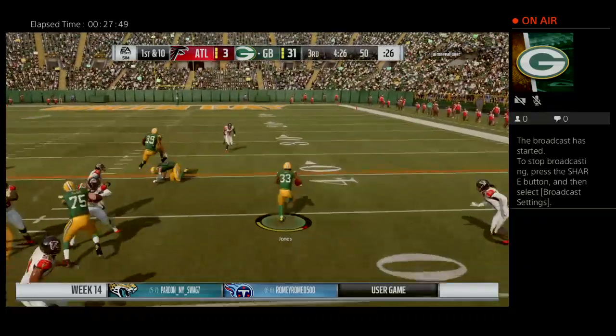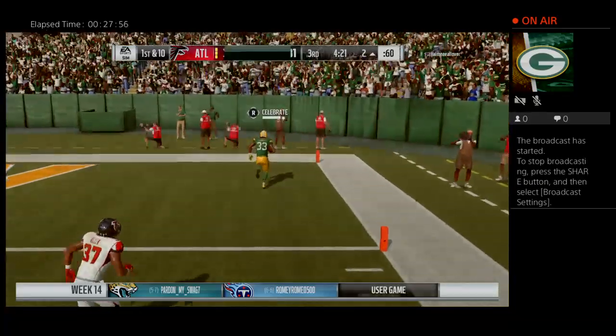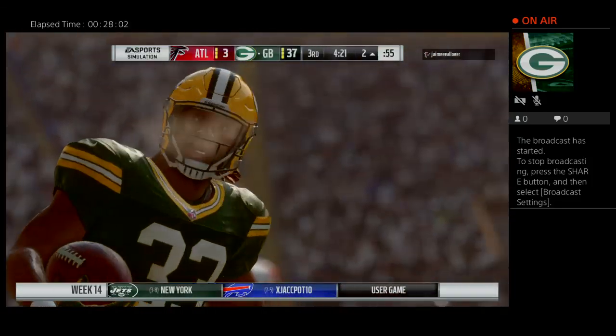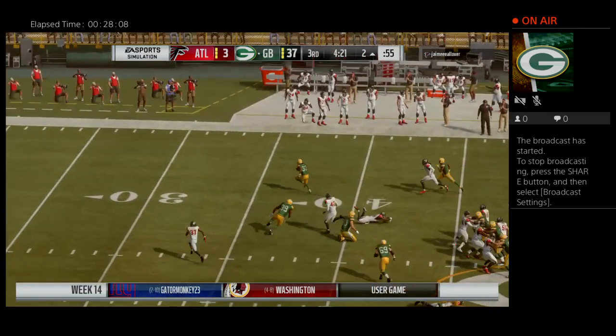Here's Jones. Pass and now off to the races down the right side. Touchdown, Packers. A great effort there. 50 yards. And the Packers are pouring it on.